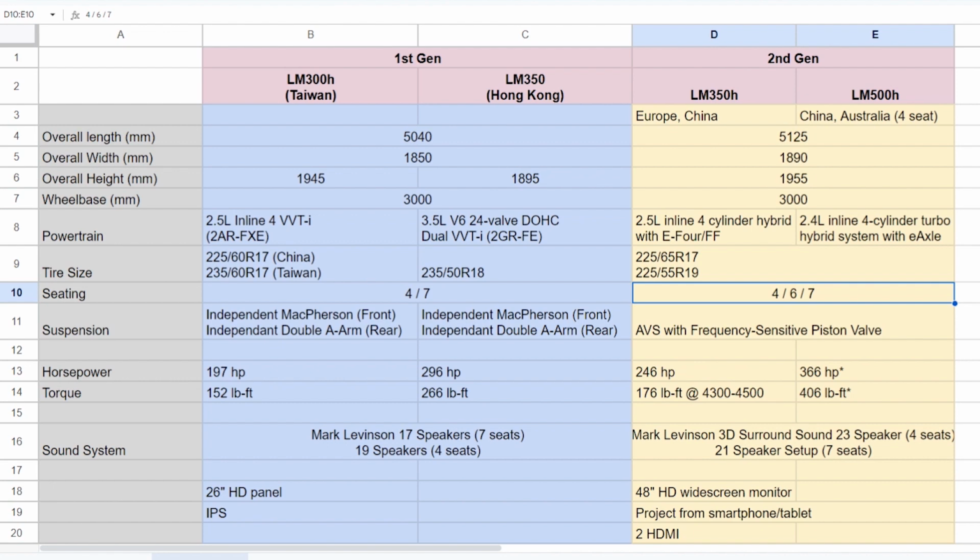So time will tell what we'll get, but one important thing is North America is not getting the LM500H or 350H. So I guess if you're looking for a minivan for North America that has luxury, way more luxury than the Sienna, well, I think it's time to write to Lexus Canada or Lexus USA to get that sent up the chain so that they know there are people interested in this.